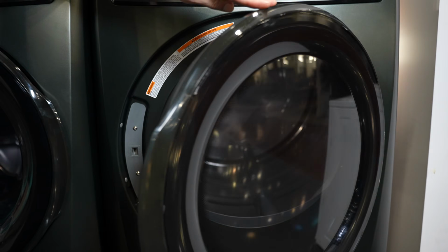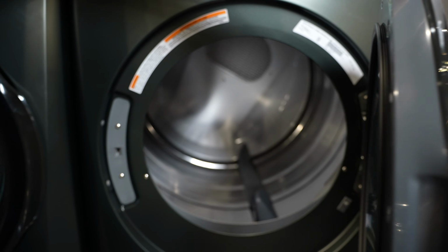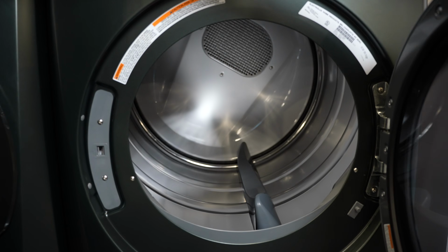This is the 700 series. This is the brand new series. Things that I love about this machine, and you should love about this machine: it looks really great. I mean, as far as style, there's not a better looking machine on the market as far as I'm concerned.